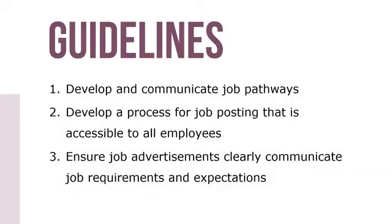Here are some guidelines for successful internal recruiting. Develop and communicate job pathways for promotions and lateral moves within the company. Develop a process for job posting that's accessible to all employees. Ensure that job advertisements clearly communicate job requirements and expectations.